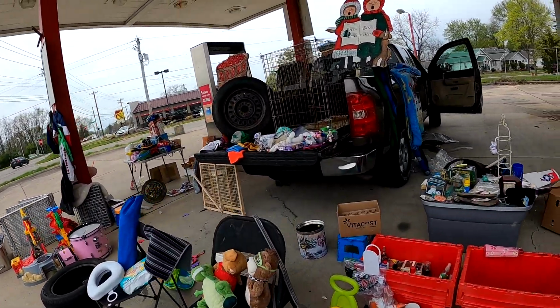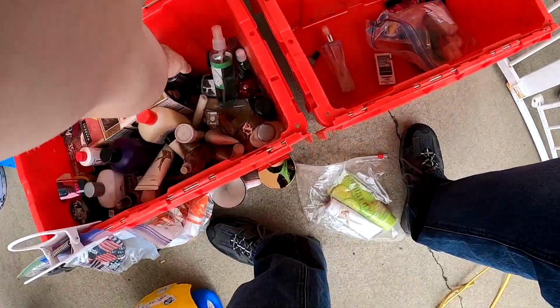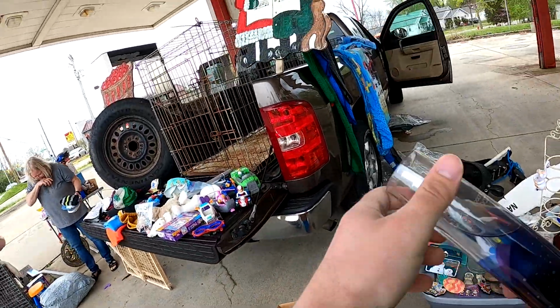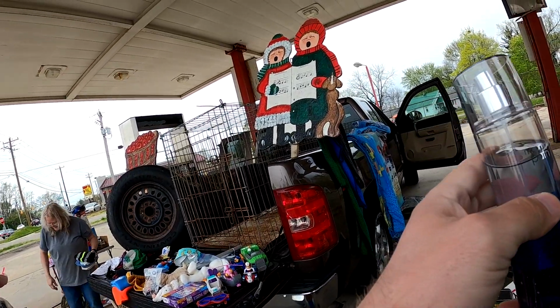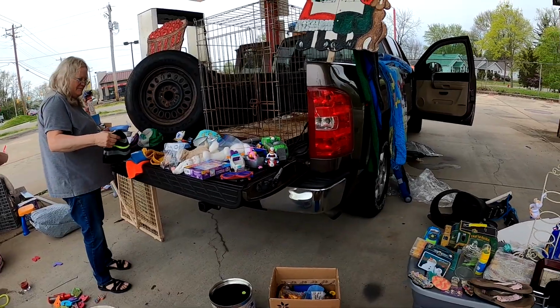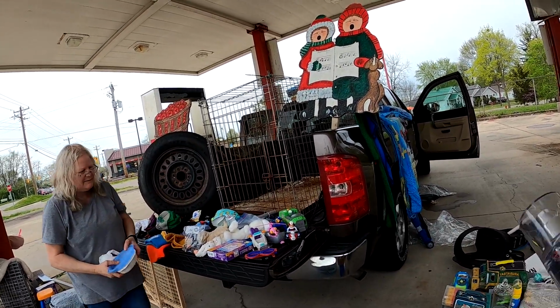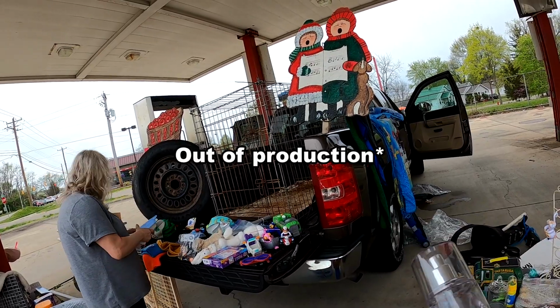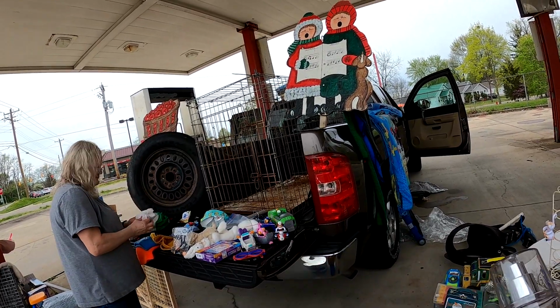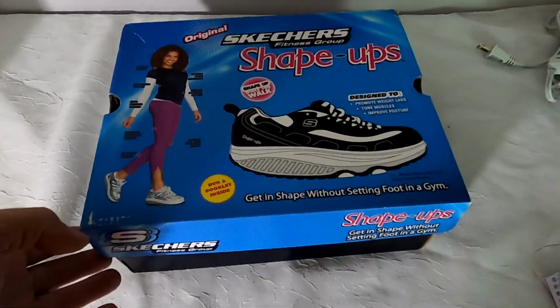I did see this pop-up sale at a defunct gas station, and I see a bin of HBA. Yeah, I don't end up grabbing any of it because none of it's really out of date or full. So initially, I didn't pick up anything at that sale.